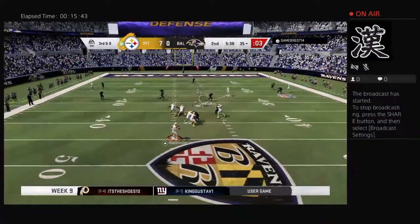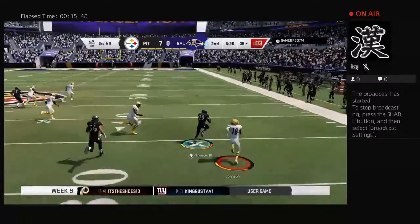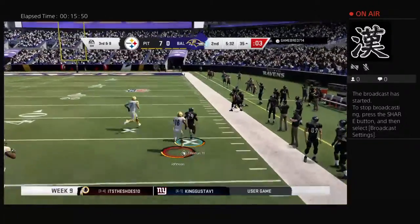Out of the gun, it's Roethlisberger, looking for Johnson, and it's intercepted. It's the former Seahawk, Earl Thomas.